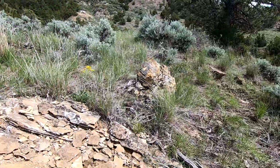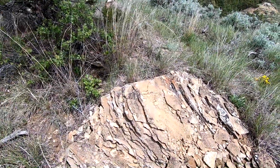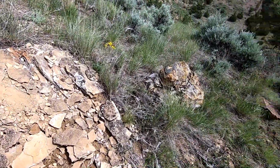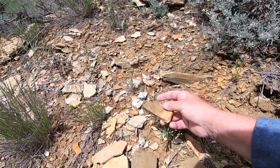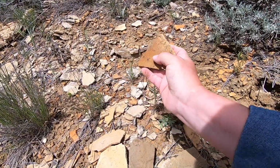Yeah, I don't want to tear that whole thing apart. It's eroding fast enough without me. And I don't see any real evidence that there's anything to tear it apart for. Again, I don't see anything on the top layers that indicates that this is a very fossiliferous area.